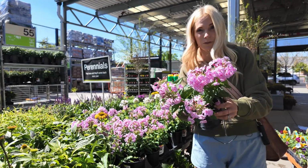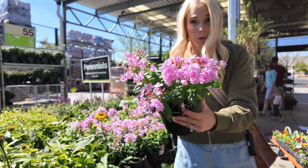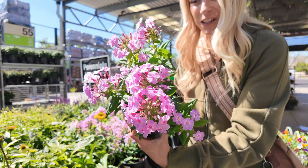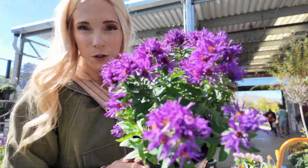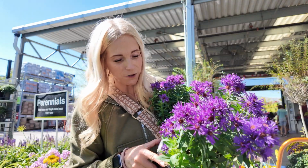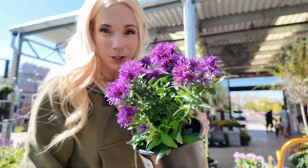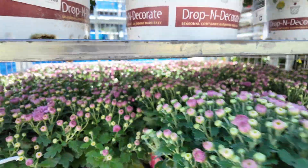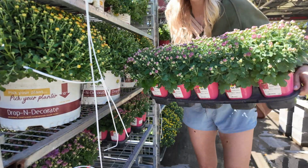Garden Girls and Flock. This is magical. Height, 28 to 32. Space, 15 to 20 inches. Perennial full sun. That's a good one. We're bringing that one. Cute asters. Purple dome aster. Perennial full sun, 18 inches. Look how cute that is. I'm gonna get those too. These little cuties are on sale, 5 for $10, so we're gonna grab this too.